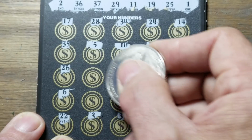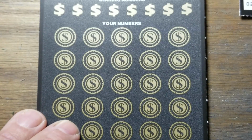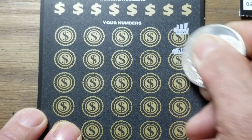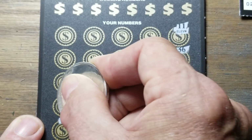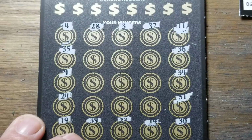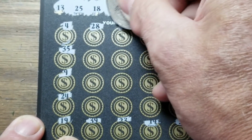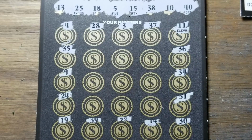Nothing so far. Only got two spots left. And 12. Well, so much for that one. Hopefully the next one brings us some wins. Some kind of win here. Nothing yet. And 37 isn't there either. Huh. Nope, nothing. No symbols. I think you need to match a number now. Enough of this screwing around. 4 is not a 40. 5, 10, 13, 15, 18. How did I miss the 10? 25, 38, and 40.